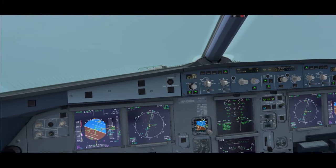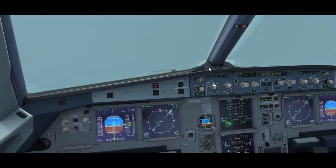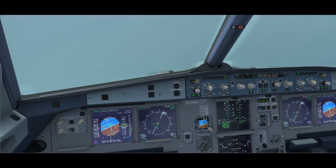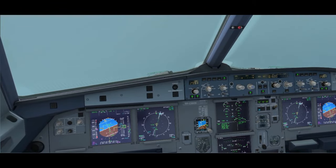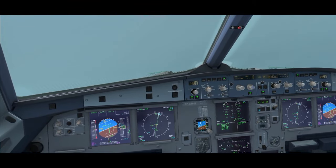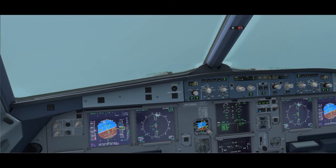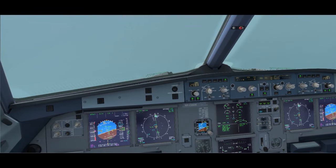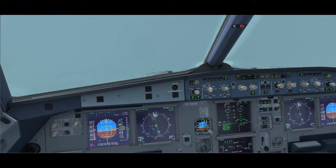Okay, we'll first contact tower. Mactan Tower, Philippine 9071, with you, inbound runway 22. Philippine 9071, clear to land runway 22, wind 181 at 0. Clear to land runway 22, Philippine 9071. Okay, landing checklist complete.